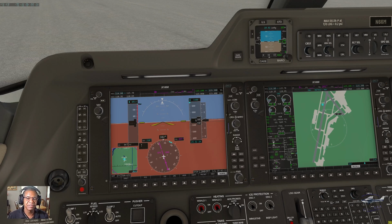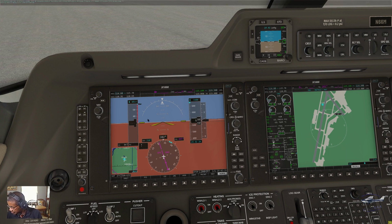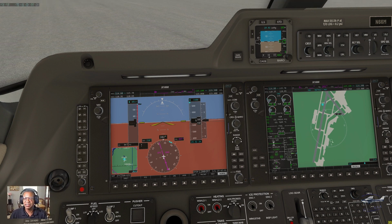Okay, so ATIS is 119.85. We do need to go ahead and get that. Laurel Field Information Hotel. 2100 Zulu weather. Wind light and variable. Visibility 10. Sky conditions 2600 scattered. 4600 scattered. 6600 broken. Temperature 2.22. Altimeter 2992. Arriving runway 20. Departing runway 20. Advise on initial contact you have hotel.